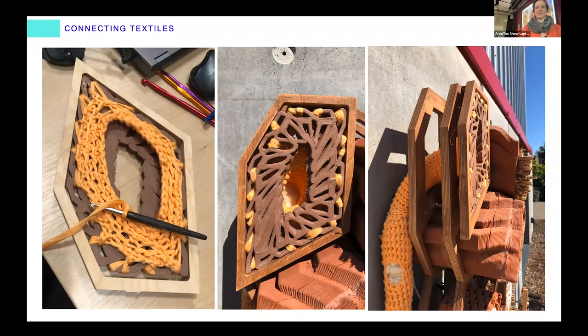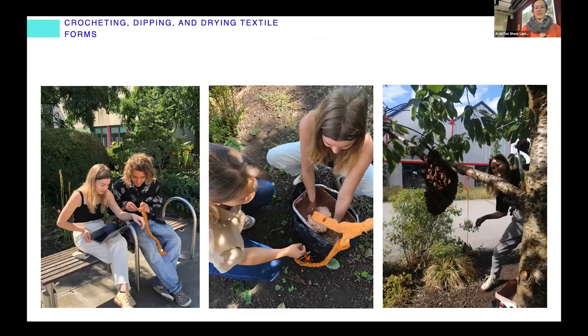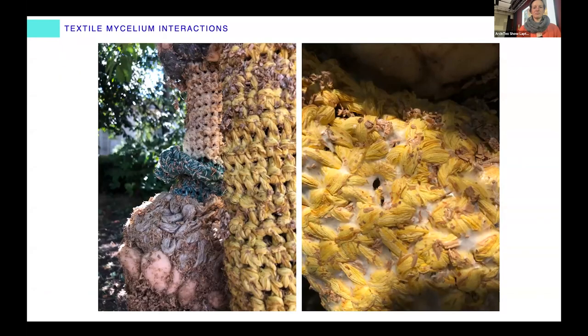Some images of the textile part and how we connected textiles to the overall structure. Most of us tried crocheting for the first time, and we used the tree in front of the ohm to dry all the pieces. Some more close-up images about the interactions between the mycelium and the different materials, and especially the textiles.